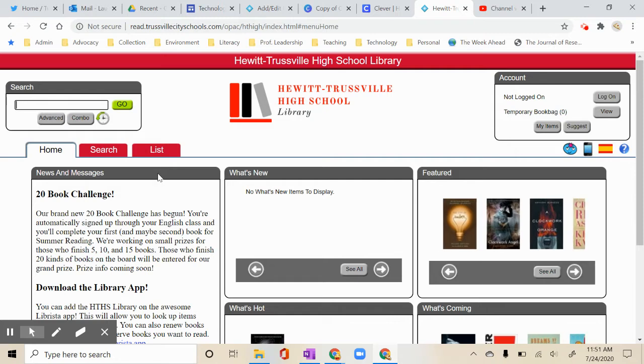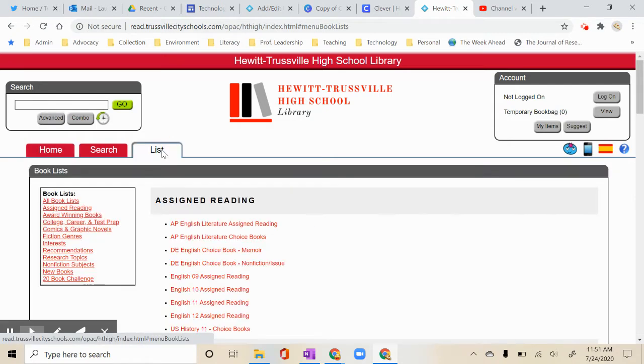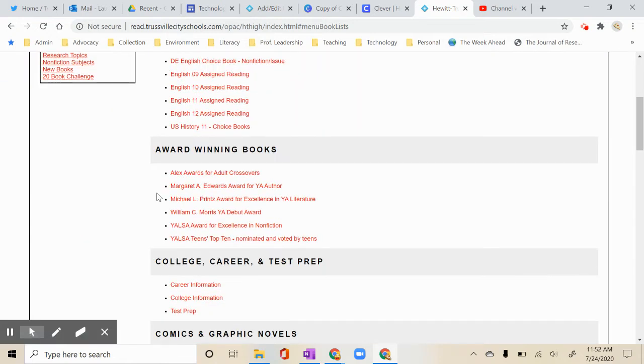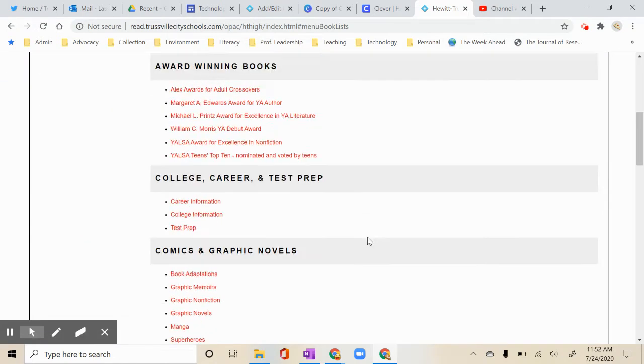Another way that you can look at things is to go to list. So this list tab has a collection of book lists that we've started creating. We have assigned reading lists. So all of the books that are assigned in various classes, so dual enrollment, like their choice books, AP English choice books and assigned reading, all of your grade level assigned reading. And then if you scroll down, you can see all of the different lists we have.